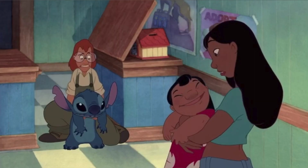There are a ton of Disney dogs. Even Stitch can be considered a dog. I mean, he's passed off as one in the beginning of the movie.